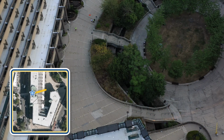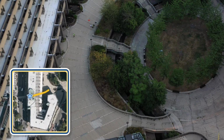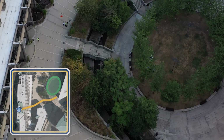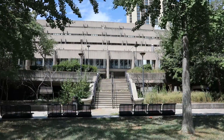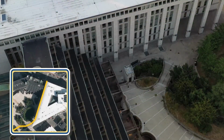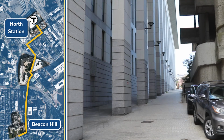Passing through the lobby from the street side, we come out into the interior plaza, which today is largely unused. Coming down the steps from the plaza to street level, we arrive at an oval lawn added to the site with the Brooke Courthouse construction in the 1990s. On the other side of this lawn is the walkway between the Brooke Courthouse and the Lindemann Center, which serves as a key route between Beacon Hill and North Station.